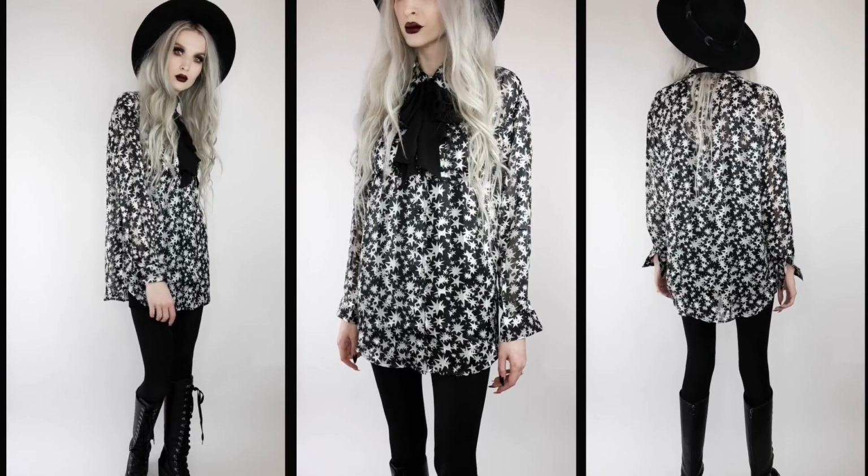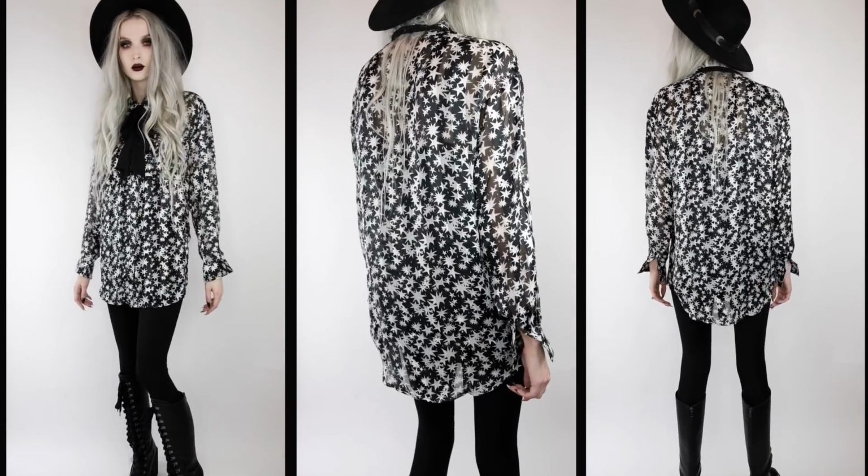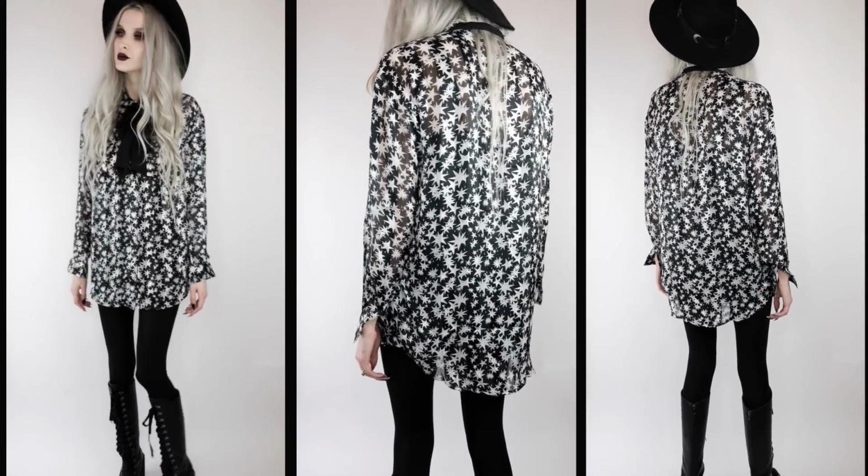It also buttons all the way up and it has a really nice kind of structured collar to it. This one is just one of those blouses. It's black and white, so it's really easy in my opinion to style. It goes with anything, jeans, skirts, dressed up, dressed down, leggings, whatever you want to do with it. So this is one of those blouses that I will have in my closet for a very long time because it's just so easy to style.